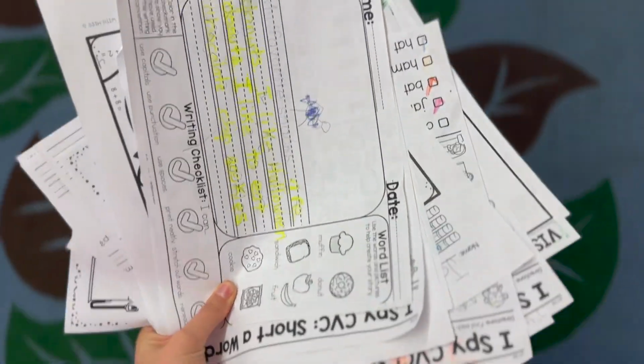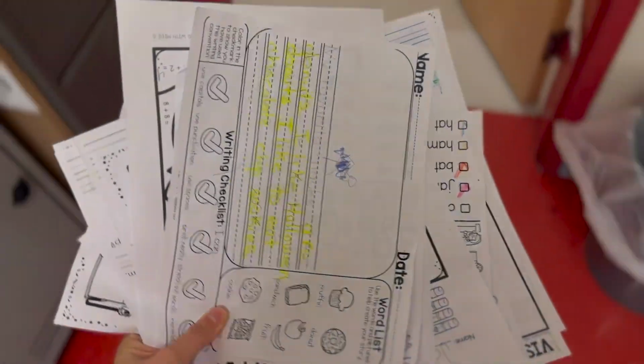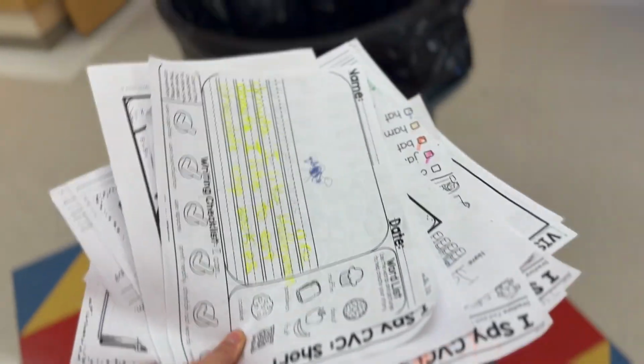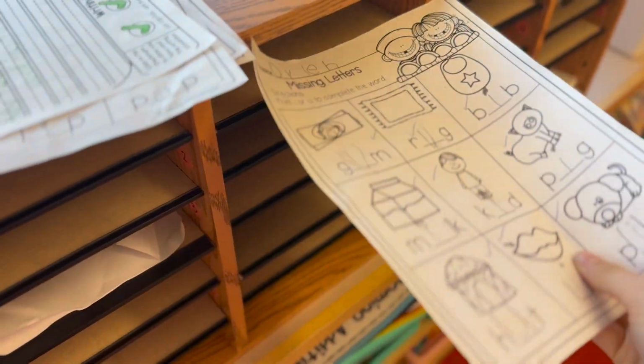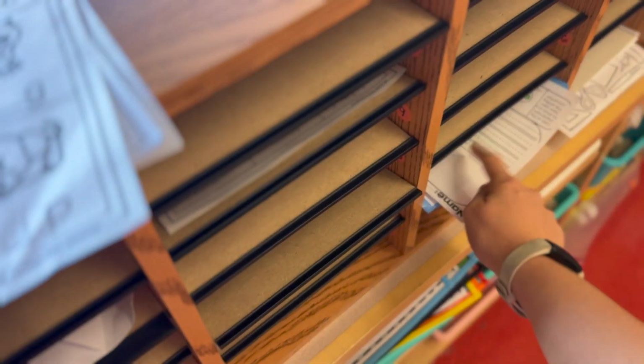There is so much work here that was either not finished or didn't have names on it, but it's a Friday, which means it's not next week's problem. Next up, I just have to put away some student work. Of course, always one that forgets their mail.